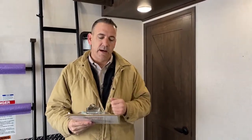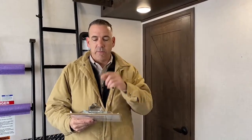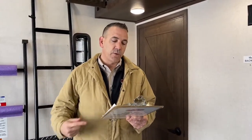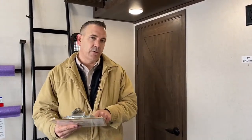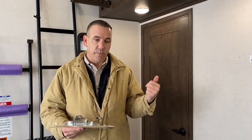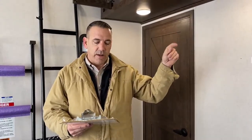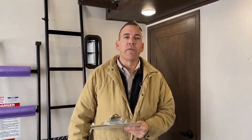Your dry weight, it's definitely 3/4 tonnable. It's 12,234 pounds dry. You can put 4,351 pounds in this guy, giving you a GVWR of 16,585. Your hitch weight's 2585. Your tank sizes, you have 102 gallons of fresh water, 71 gallons of gray tank, and 82 gallons of black tank. Again, 60 pounds of propane, 14-foot awning, 11-foot garage, and then your fuel center can hold 30 gallons of gas.